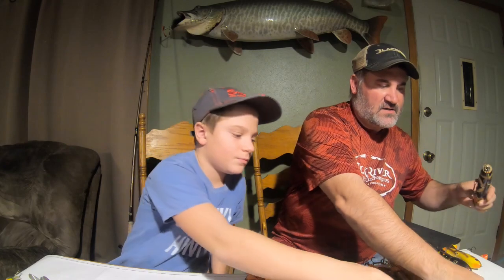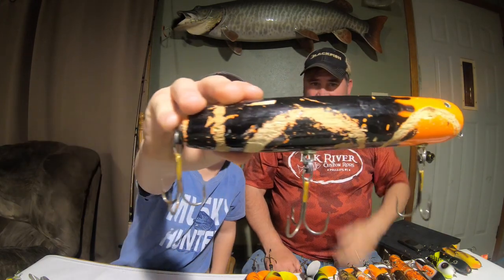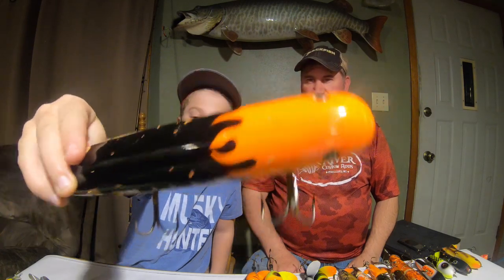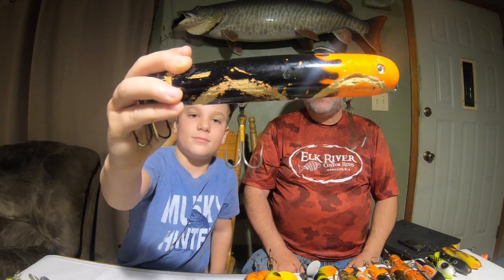Last but not least, on the walk the dogs that I would carry in the boat is a Lee Lure Tapstick. I don't know what color he calls it. I call it pumpkin head. But that one is really light. It's a pine bait, so it's really light in the body, but it's got weight in the back.